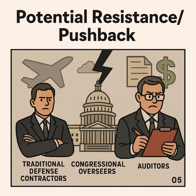Okay. Because they might be worried that with the increase in non-competitive awards, particularly the ones going to these non-traditional defense contractors, there might be fewer opportunities for them. Right, because they're used to doing things the traditional way. Exactly. And this is kind of shaking things up a bit. It is. Yeah.